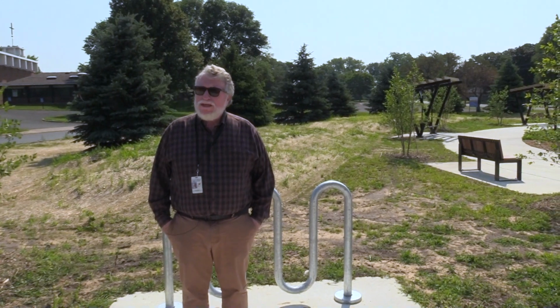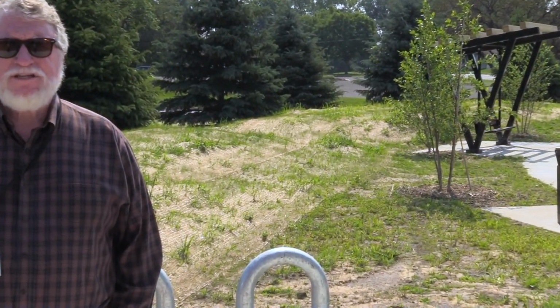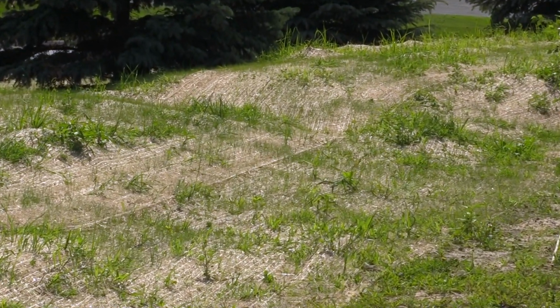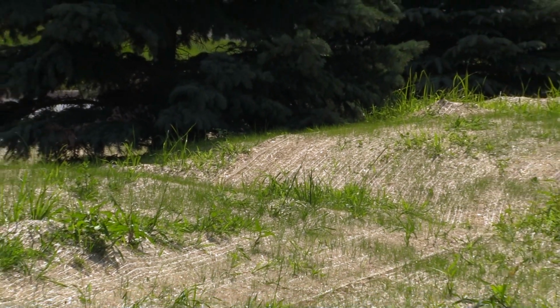I'll show you some of the very neat features that have been built into this site. The berm behind me, some people have said, are you just going to let the weeds grow there? Oh, those aren't weeds. You'll notice if you look close, there's a mesh that's been pinned down to the ground. Within that mesh is seed. There's plant material that will be growing here, native plant material that will cover this berm or series of berms and make it look very natural, very nice, and will have a pollinator element to it so that birds and bees and butterflies will be happy.